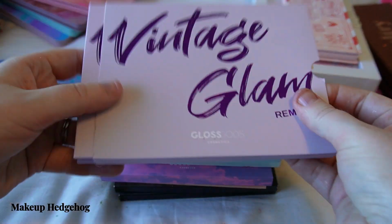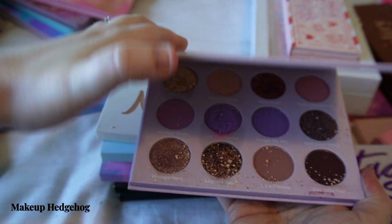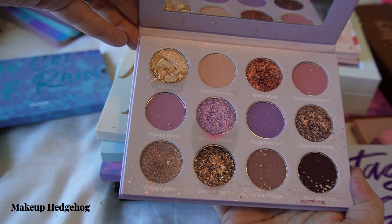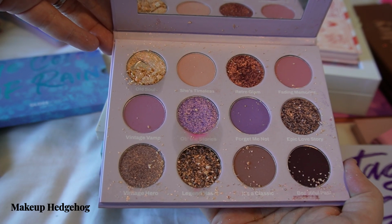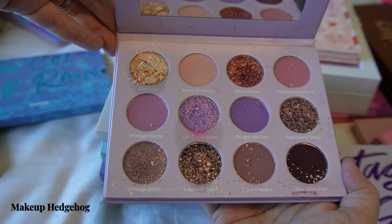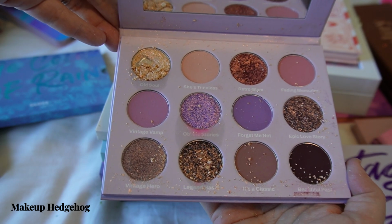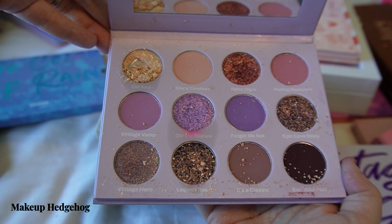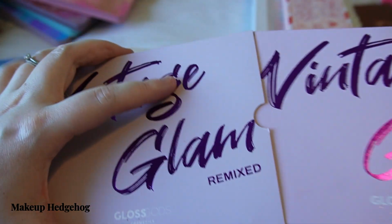Vintage Glam. Oh my god, this has one of the shadows that I still don't think I have managed to repress, the golden shade in the upper corner. I have talked in multiple videos about repressing it, so that will be on my to-do list, because now we have entered the summertime and my work is getting a bit quieter, so I should have time to deal with my makeup collection. If I had to say what's my favorite GlossGods palette, it would be this one, because it has a nice mix of pinks, neutrals, and nice shimmers. And we're just gonna close that one before we have an accident.